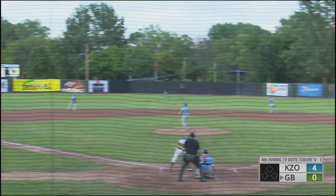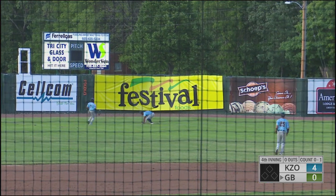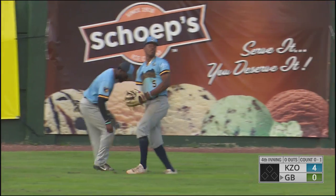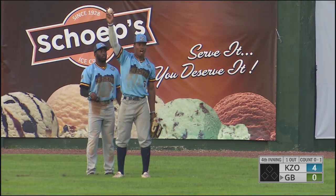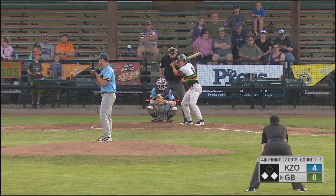A 1 pitch to Aguilar. Swung on. Laced into left center field, is going to be caught on a diving grab in center by Zach Daniels. Full extension, makes a beautiful play, robbing Aguilar of an extra base hit for out number 1.